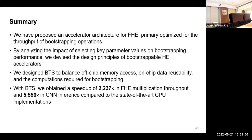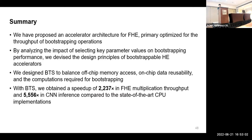To sum up, we proposed an accelerator architecture based on a thorough parameter search and observed data access patterns of HE functions. We designed BTS to balance on-chip memory access, on-chip data reusability, and the computation required for bootstrapping. This is the end of my presentation. Thank you for listening.